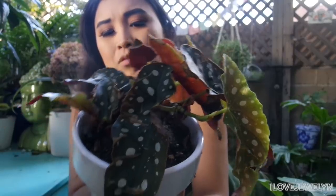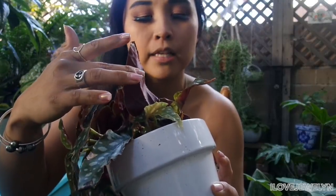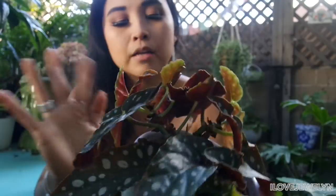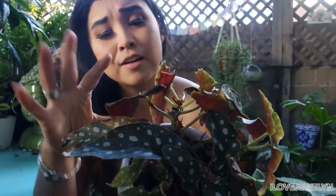But I think maybe sooner than later, when I see more leaves popping out, I'll go ahead and propagate it. Begonias are very easy to propagate. So once I see more baby leaves popping out, I'll probably go ahead and propagate the crispy leaves that came with the plant. This plant is so rare where I live that I didn't wanna go ahead and just chop it off.